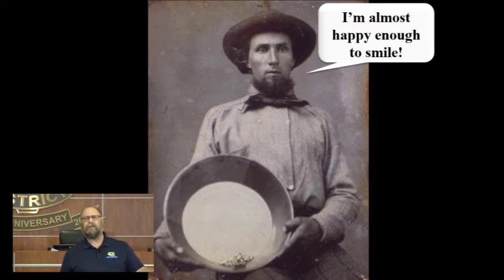You notice old photographs, they didn't smile that much back then. I think it's because of the photography equipment. I don't think it was because of the people, but that's another story. But anyway, you can see he has some gold in his pan. And I've talked to some people, we've done a little estimating here. And we estimate that by today's standards, that's probably about $20,000 worth of gold. Now, back then, the average worker made about $120 a year, that made him a very rich man. And so, anyway, this is what people were going crazy over, was the gold.